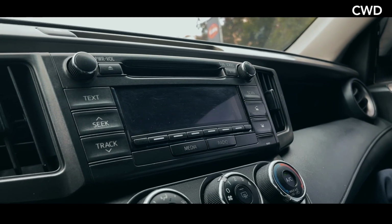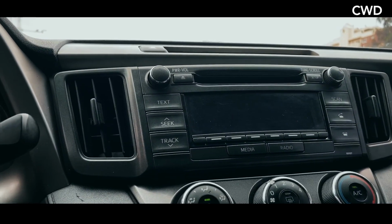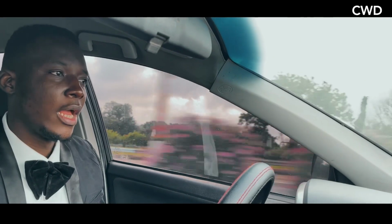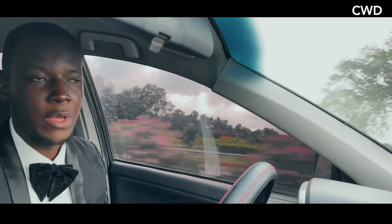It has 3 dials on the dashboard: one for your AC fan, one for the temperature, and one for the direction or any other mode that you want the AC or climate control to be in.